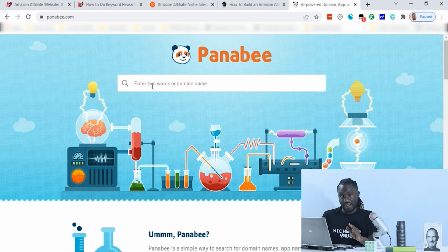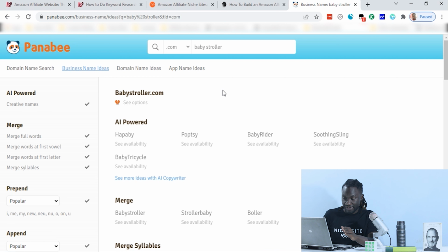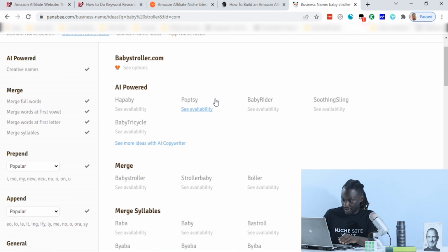So let's say our niche site is baby strollers. I'll just write baby strollers over here, and then press enter. Then Panabee is going to give me a set of names which I can register as my domain name. So for instance, I can see we have Happabee, we have Popsy, we have Baby Rider. I think I like Baby Rider. We can have a website such as babyrider.com. Soothing Sling, that also sounds nice.